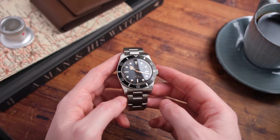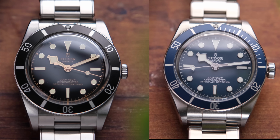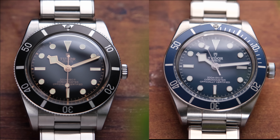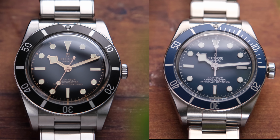Aesthetically, this watch is timeless. I always describe it as the Black Bay 58 refined, so smaller crown, which is because of the vintage model the Black Bay 54 is referencing, rather than the big crown of the 58. The lollipop seconds hand, rather than a snowflake. Different bezel grip, smaller, more compact size, and the Black Bay 54 is far less slab-sided.